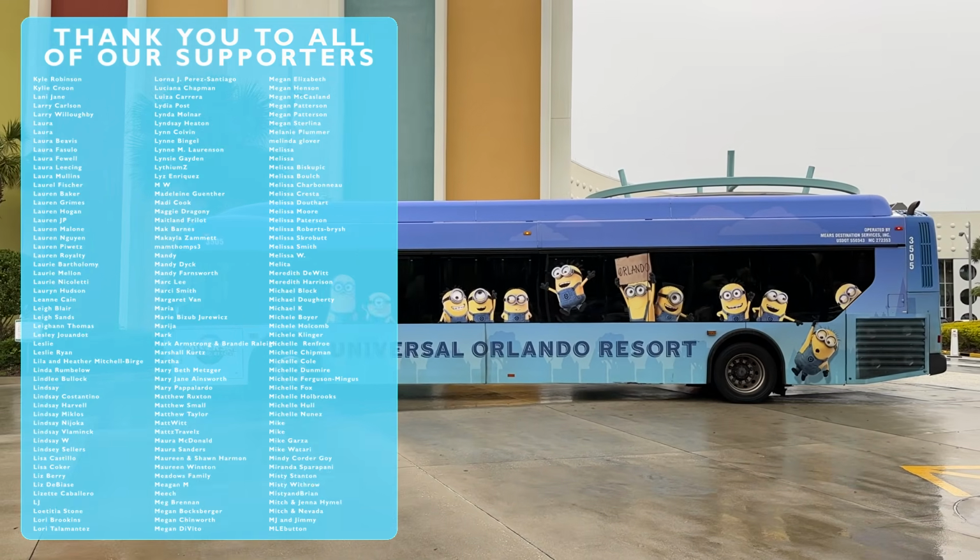I really just truly think that Universal does hotels really well, and this is honestly one of my favorites if I'm looking to save some money.